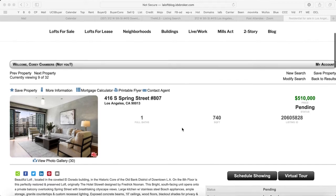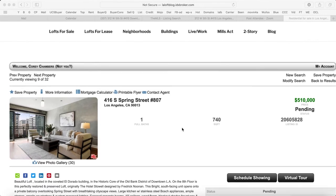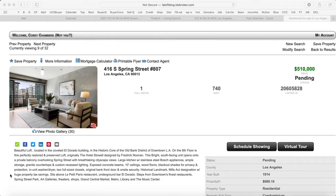This unit has tremendous character. This is a condo in a historic building, the El Dorado building. It was home to one of the most amazing actors, comedians, and entertainers in history, Charlie Chaplin. So this is the type of aura, this historic energy and character, that is in these historic buildings in the historic core of downtown Los Angeles. Let's take a look and see what's going on with this.